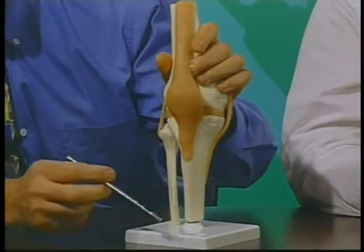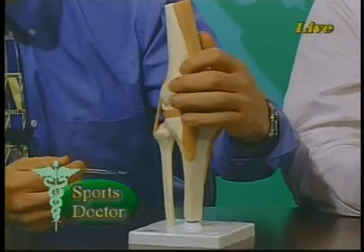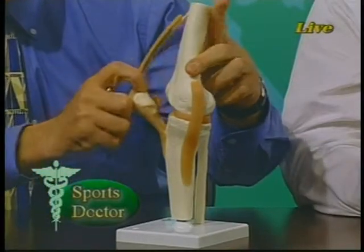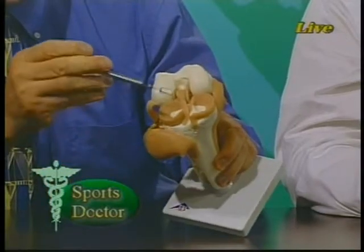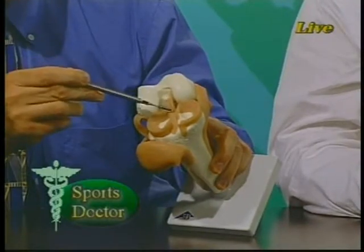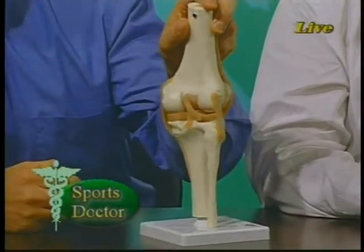Now these are the ligaments here. This is the inferior patella tendon. This is the superior patella tendon. This is the lateral collateral ligament. The medial collateral ligament. Now let's go inside the knee. Let's talk about the meniscus. This is the lateral meniscus right here. This is the medial meniscus. This is the ACL, or anterior cruciate ligament, which we're talking a little bit about. So turning around, it's the posterior cruciate ligament right there.